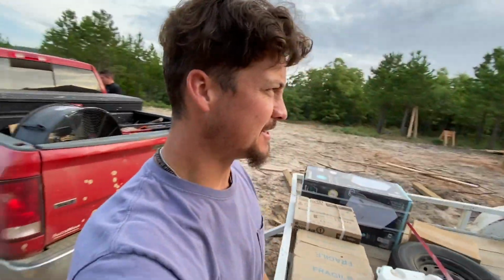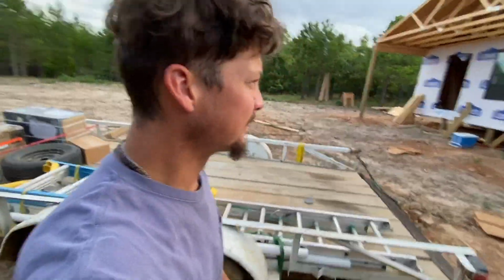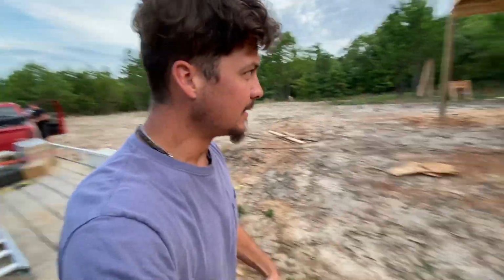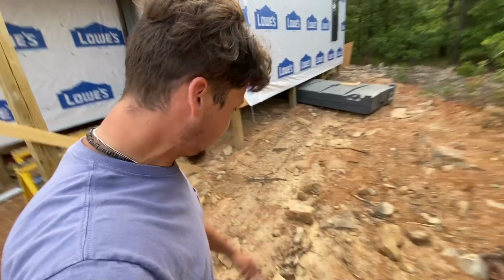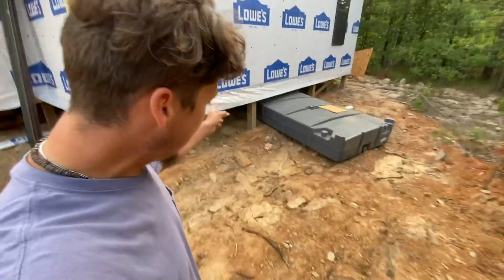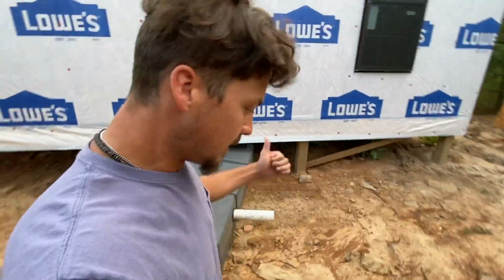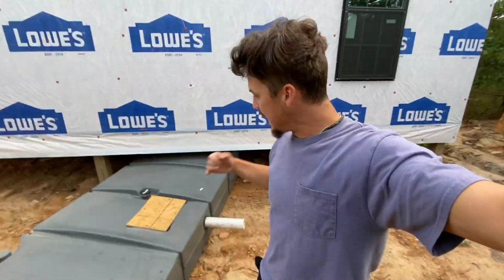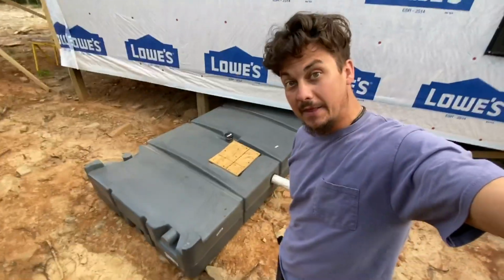Down here at Pine Ridge, yet again, for another wonderful day of work. And today, Keith and myself are putting in this above ground septic tank in the house. We're gonna hook up the septic system. We're gonna run wire, run PEX in the house, do a bunch of stuff in the house too, but right now, that is our priority.